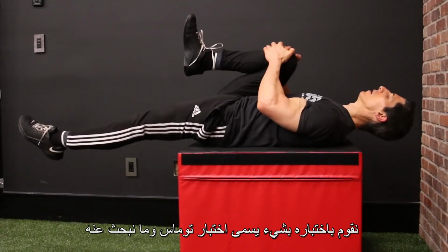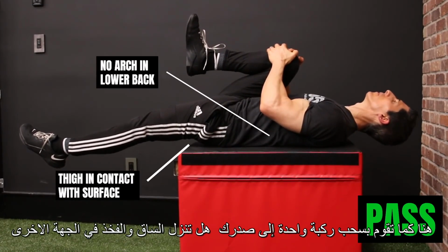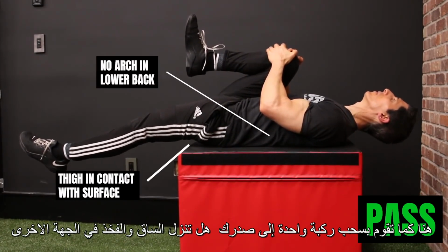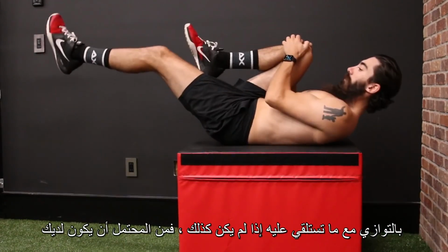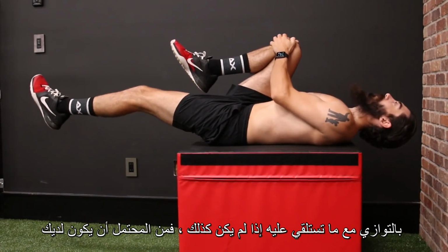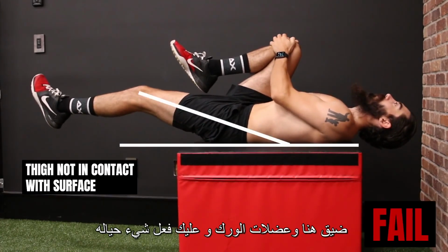We test it with something called the Thomas test. And what we're looking for here is as you pull one knee to your chest, does the opposite leg and thigh get all the way down parallel to whatever you're laying on? If it doesn't, then you likely have tightness here in your hip flexors. Is something you want to do something about.